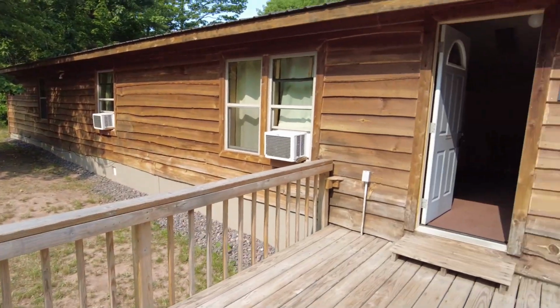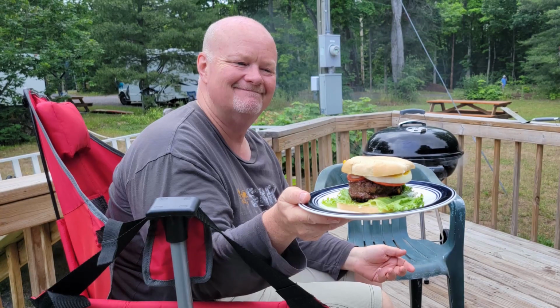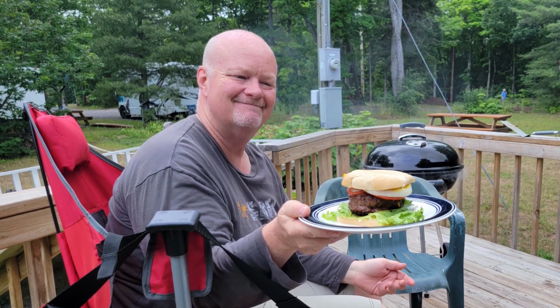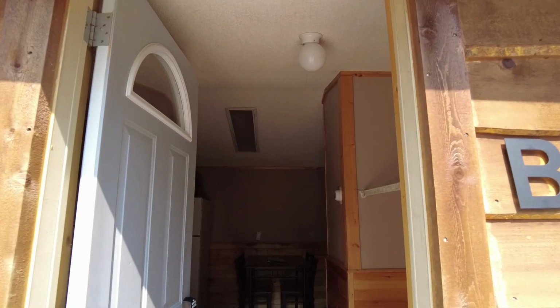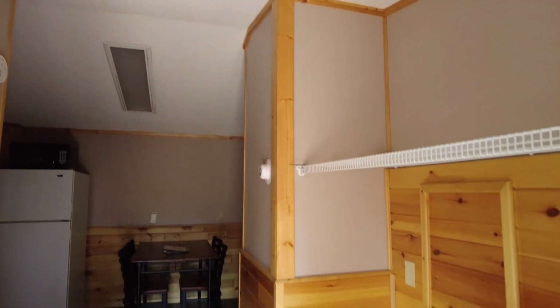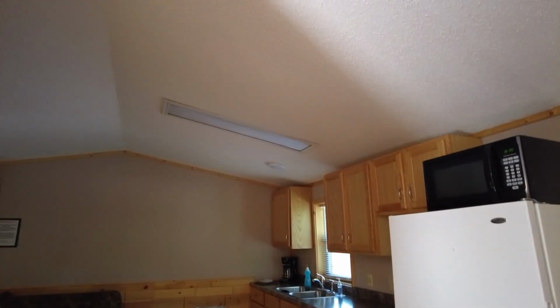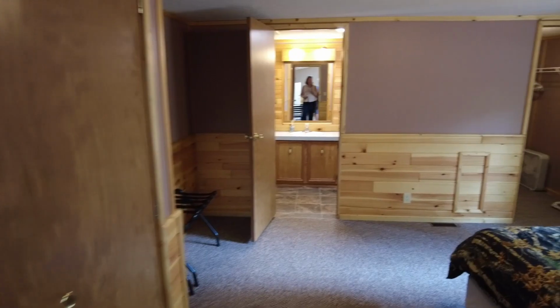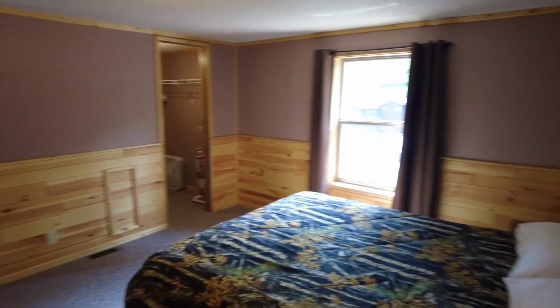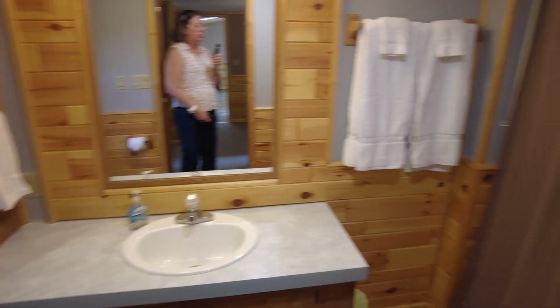So we stayed in the cabin. It was quite roomy, had a beautiful front porch, which we spent a lot of time sitting out on, enjoying the weather and barbecuing some hamburgers. Yes, and then when we went inside, there was a large entryway for muddy boots and jackets, a living room, a full kitchen with everything that you need to make your meals. It had a nice size bedroom with a queen size bed, a roomy bath. So it was really quite spacious.